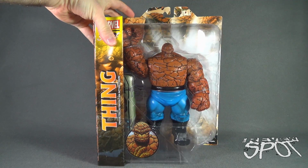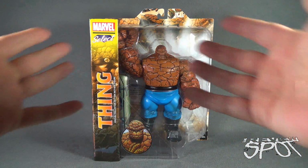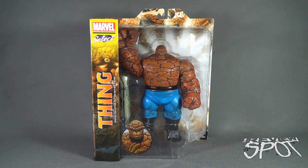Spot's going to take a break. It might be a little more extensive of a break, as I have to take this guy completely out of packaging. But when we come back, we're going to get a better look at ever-loving Thing. There's more heading your way, guys. Don't go anywhere. Stay tuned.